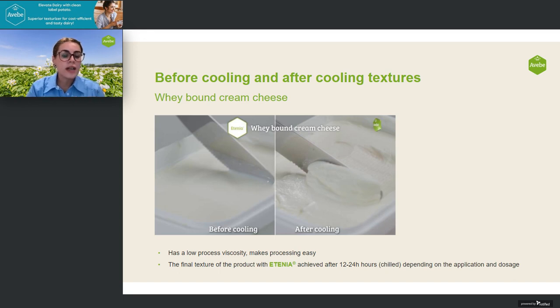Here again, before cooling, it is very liquid. But after cooling, you see the gel formation is a very spreadable, smooth product that is shiny. And there is also no change in the taste profile. Again, we need at least 12 to 24 hours at low chilled temperatures to obtain the final texture from Etenia.